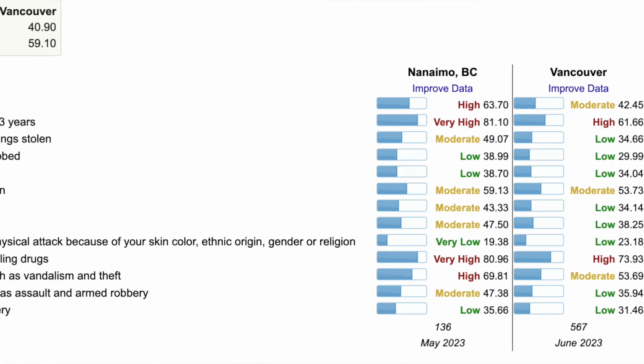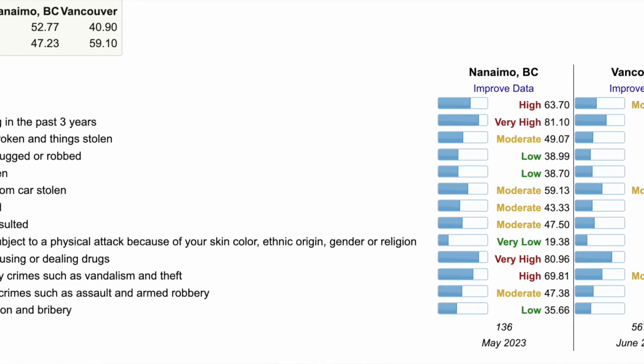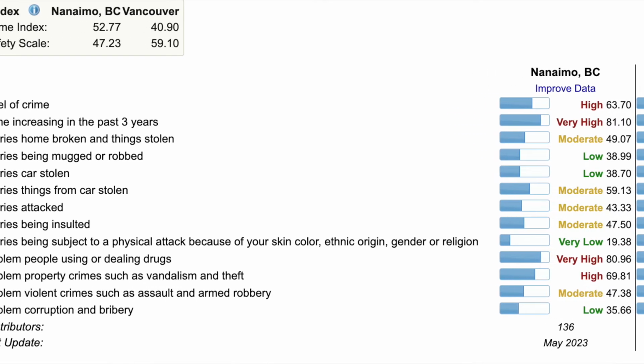So moving on to a rather touchy subject, crime. Although crime rates in Nanaimo are recorded to be a little bit higher than Vancouver according to the Crime Severity Index, I still consider Nanaimo to be a very safe place to live. I personally have not experienced anything super unsafe happen to me or my family so far, but that being said, there are some areas that you still might want to avoid if you're trying to steer clear of things like vandalism, theft, and drug use.